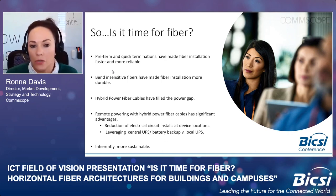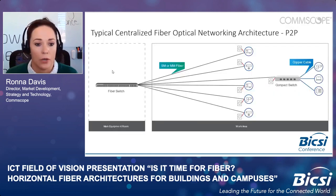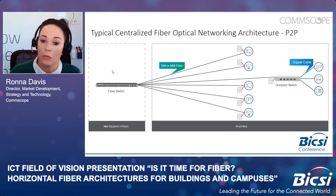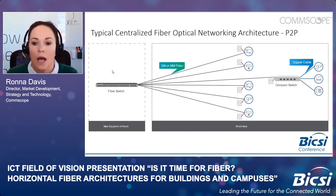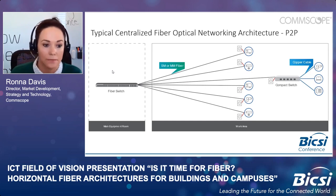So we'll begin with centralized fiber optic networking, or point-to-point fiber. Now, this is the original and the oldest fiber architecture to support fiber to the desk. In this architecture, you install 2 strands of fiber from the main equipment room to your endpoint device. You can install single mode or multi-mode fiber, allowing you to take advantage of lower cost multi-mode 10 gig optics for runs that are under 550 meters. Remember, your endpoints need to have a fiber connection, or they have to have a fiber to copper transceiver.